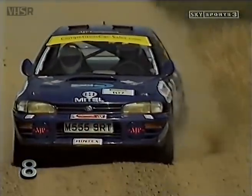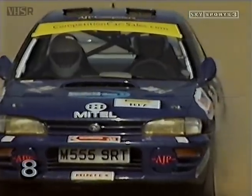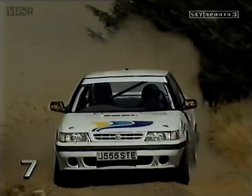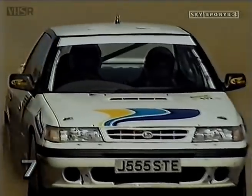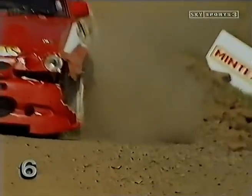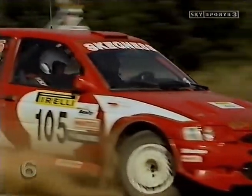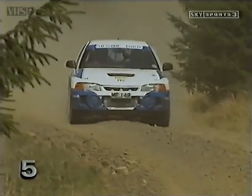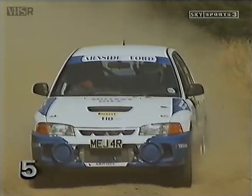In 8th place in the ex-Brian Lyle Subaru, the left-hand drive car, Phil Morgan. Into 7th place, he had been 5th earlier on, but still a very good run for Robert Woodside, the youngster from Northern Ireland. In 6th place, finishing the rally with a big puncture, Brian Bell. In 5th place, the winner of Group N, a smooth, immaculate run from Wayne Sisson.